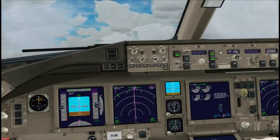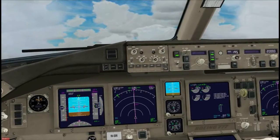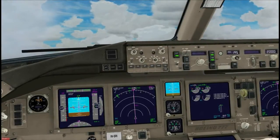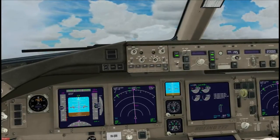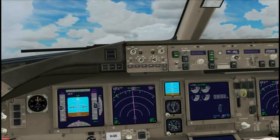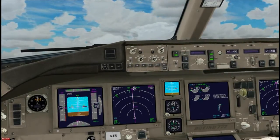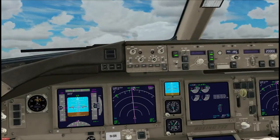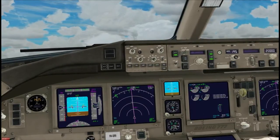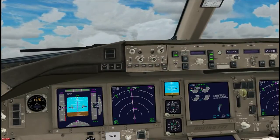Getting a climb out of 2,500, 2,600. It's not extreme at all. So, just slow climb out, still at flaps 1. So VNAV takeoff managed okay. 2,500 feet per minute climb.